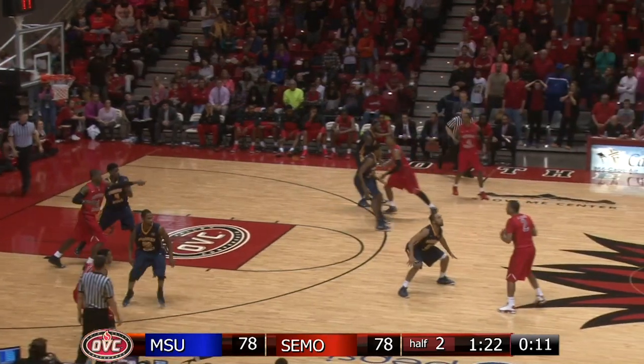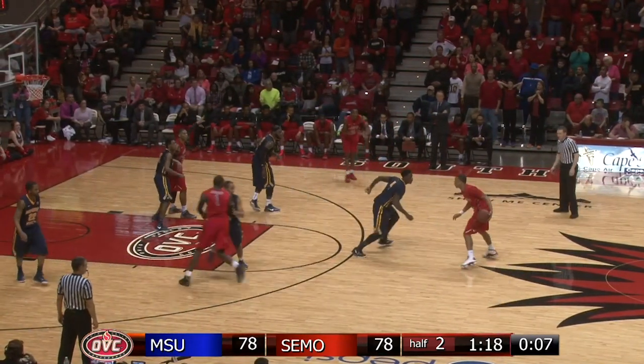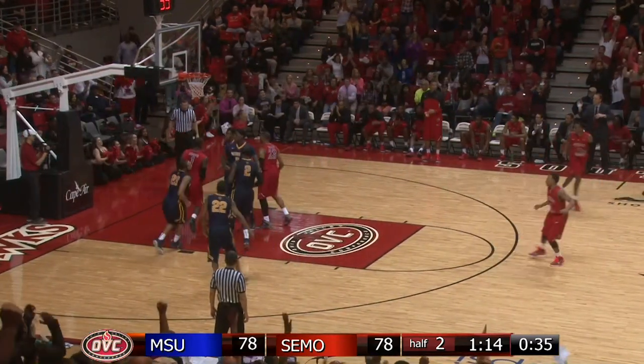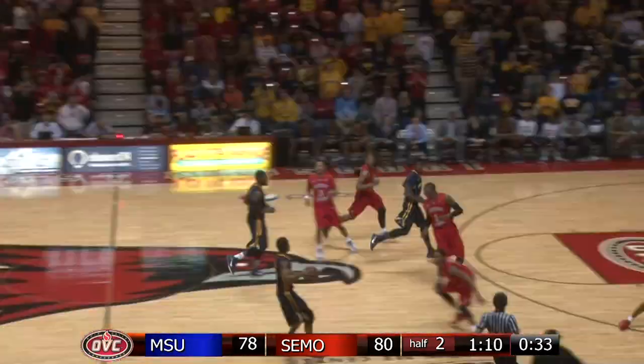13 on the shot clock. Out top to Jones. 10 on the shot clock. Jones guarded by Seymour. Out top. 7 on the shot clock. Drives in. Put it up. And it rattles in. Redhawks up 80-78 with 1:12 to go.